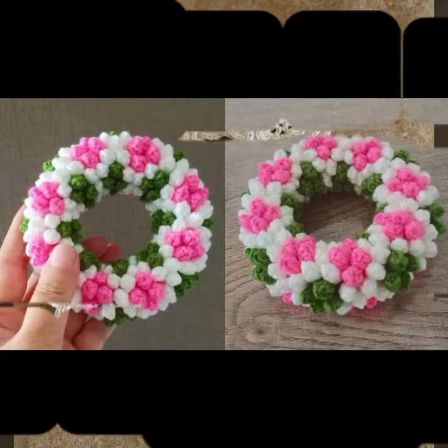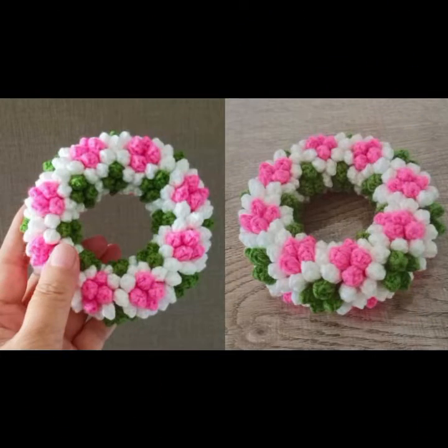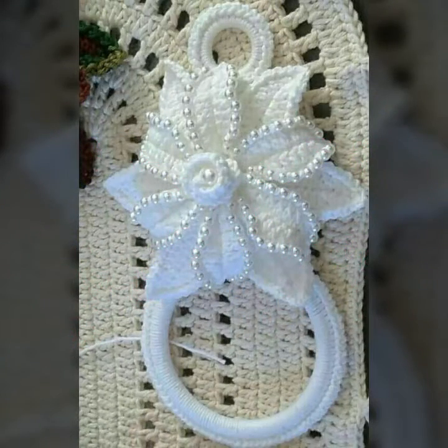Today I will talk about more stylish, beautiful, most demanding crochet flower designs. New designs, new ideas, new color combination contrasts.